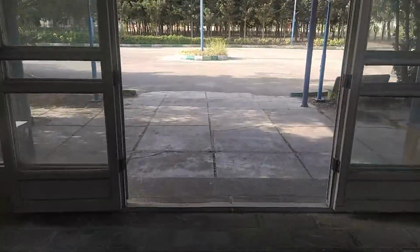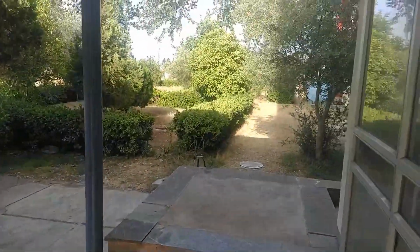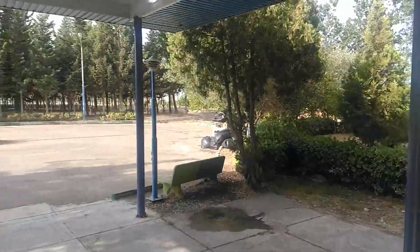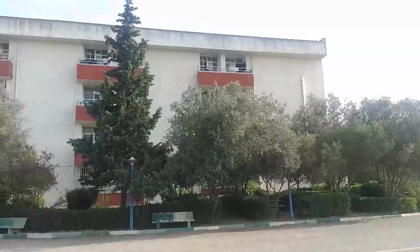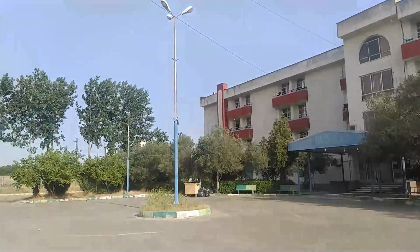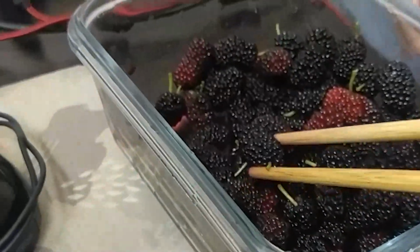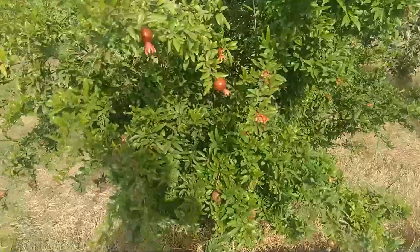Let's move outside the block too for a bit and see the outside view. The dormitory is so beautiful. The workers have done a great job developing and keeping the trees and greenery at this dormitory. Other dormitories and the university campus also look great in that regard. Another great thing about living in the dormitory is that we can enjoy mulberries and even pomegranates right here from the trees of the dormitory.